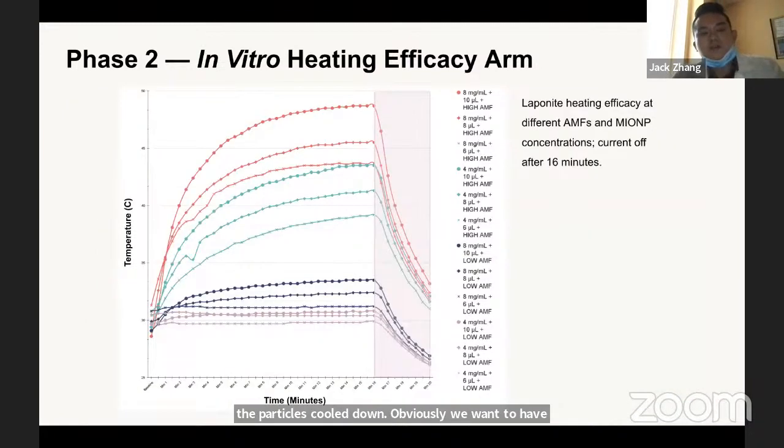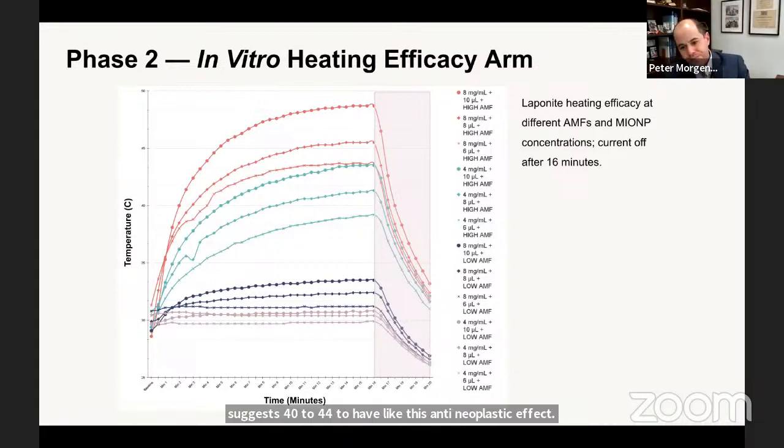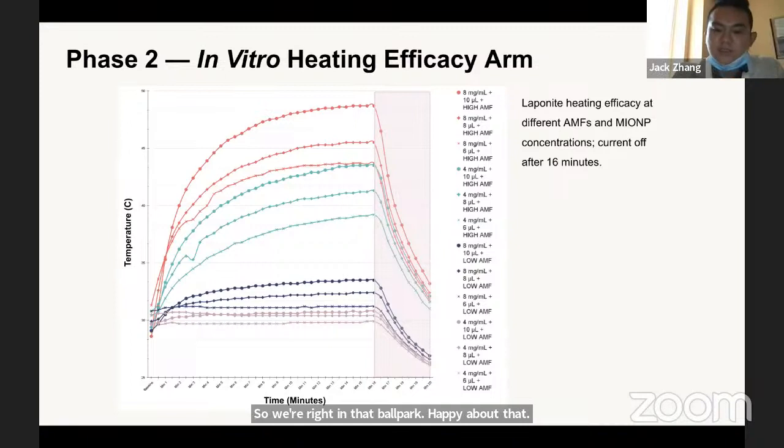For this first in vitro phase, you see that the heating curve is quite robust. We were able to heat up to 49 degrees Celsius. The literature suggests 40 to 44 for this anti-neoplastic effect, so we're right in that ballpark in 1 minute. Very happy about that. Additionally, this shaded area at 16 minutes is when we shut it off, and we saw that the nanoparticles very quickly dropped back to baseline, which is also that tight temporal control that we were looking for.